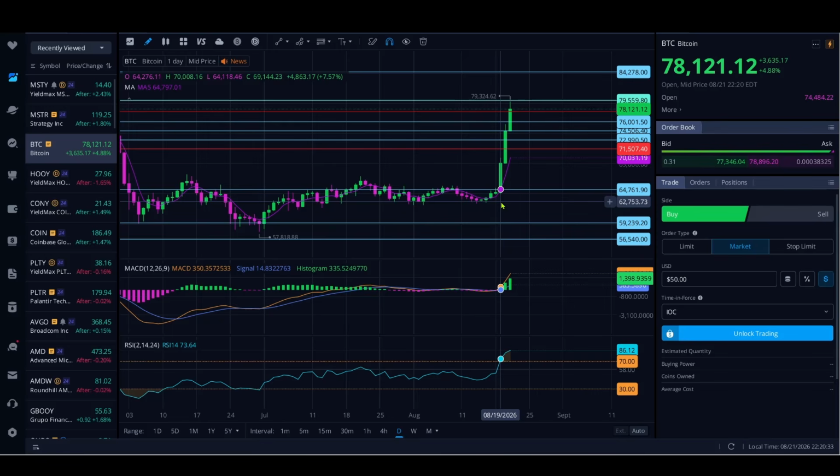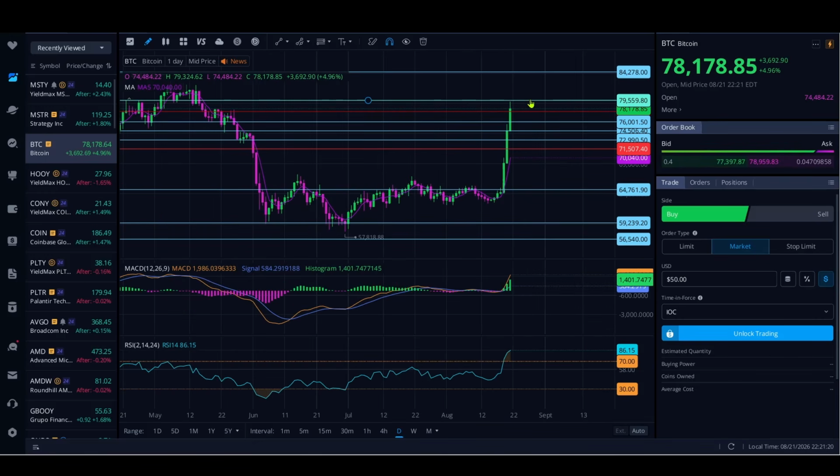It opened at 64.2 and it ended up closing at 69.1K. Then, of course, on Thursday, it was still on a run. We went from an opening of 69.1 and a close of 74.4, and it was still moving because Friday, it opened at 74.4, and it is still running, and it's currently at 78.1. Now, I had some previous support and resistance lines in here, and you can see we have broken up past this 77.7 resistance line that I have here, and we are actually coming back up to test this 79.5.